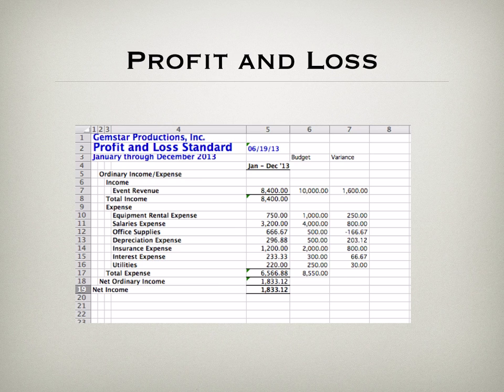And as you can see, the first numbers are what we did for the year, and then I set up the budget in the second column so you can see how much we are actually budgeting for all of these things, and then the variance is how much we had left over.